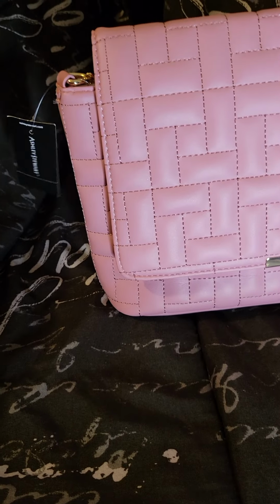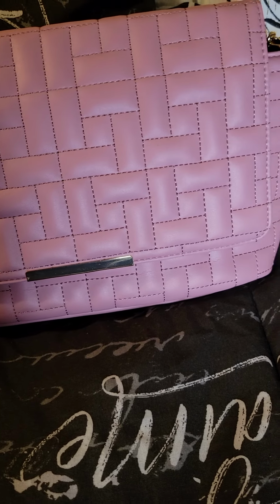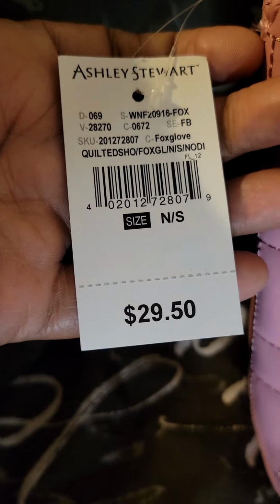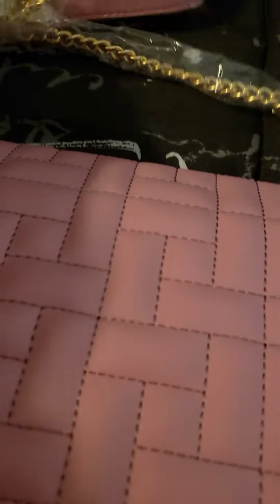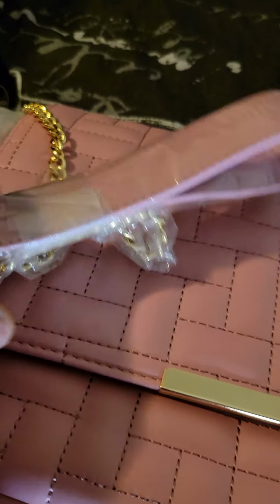Alrighty. Okay, and this is the last piece. When I saw this, I thought Easter. This is a pink purse, a light Barbie pink baby pink purse with gold hardware. The original price was $29.50, and I got this for 60% off. It's a nice size purse. Again, gold hardware. It has the gold chain, the same kind of heavy duty gold chain, and it has the pink strap attached to the chain. I thought that was a nice fit.